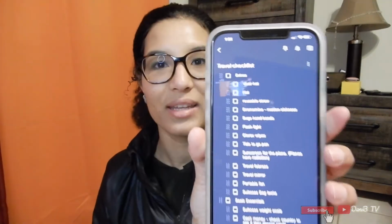I leave my travel checklist on here, and it also has an option not only to make notes, you can take pictures of stuff for reminders. You can actually do an actual checklist, not just listing off different points. So I use this as a checklist, and this would be my travel checklist right here. Whenever I am going anywhere, I go through this list and I check off everything that I put into my suitcase, and this is everything that I would think that I need.